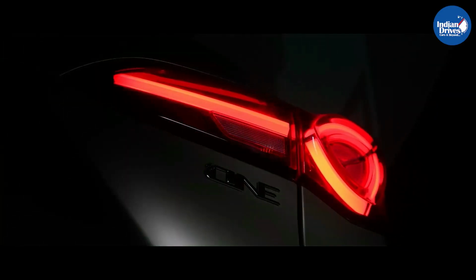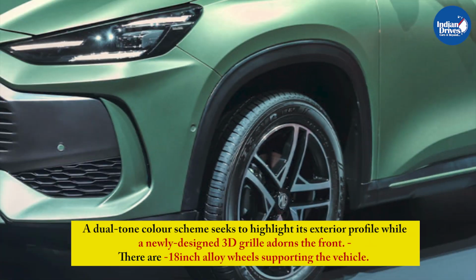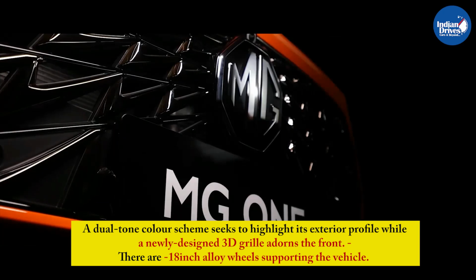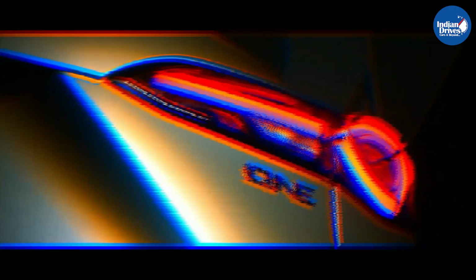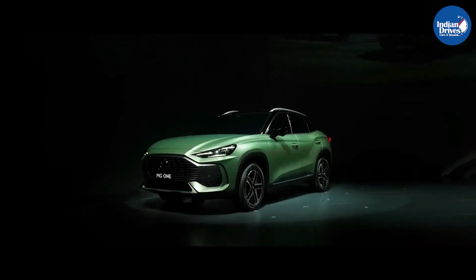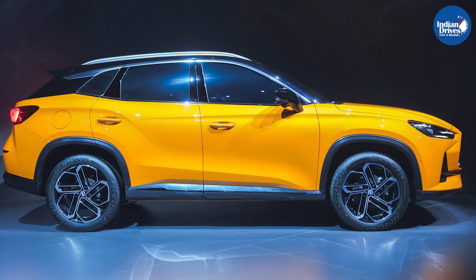MG1 has a tapering roofline which swoops downwards towards the rear. A dual tone color scheme seeks to highlight its exterior profile while a newly designed 3D grille adorns the front. There are 18-inch alloy wheels supporting the vehicle, and MG is likely to offer a plethora of customization options on the SUV. The passionate bubble orange exterior paint endows MG1 with unlimited imagination and power at the first glance, revealing a strong sense of action and strength.